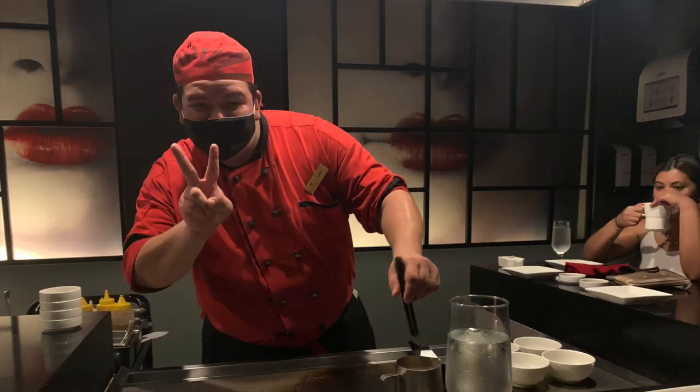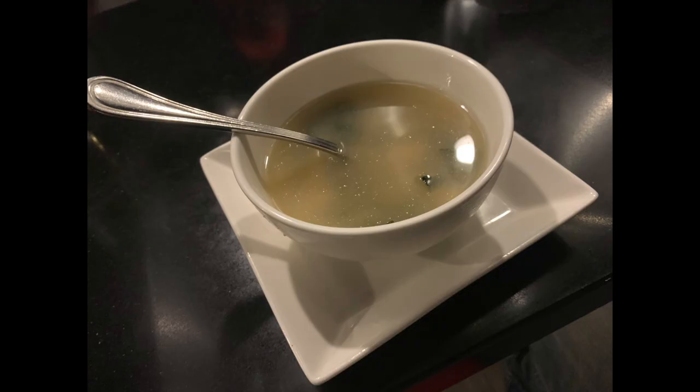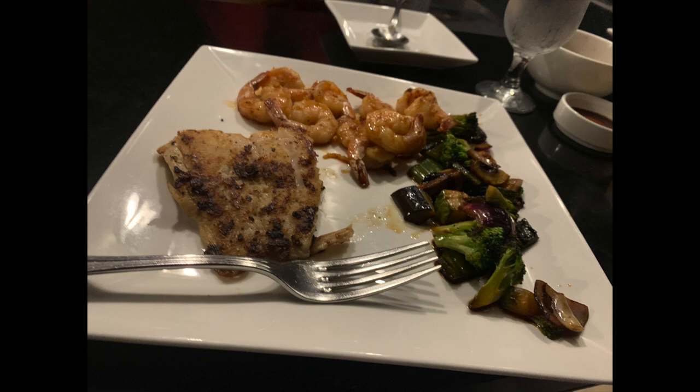So this dude was super cool. Really props to this whole place for giving us a phenomenal time. I mean, you don't really think of getting Japanese food in Costa Rica, but overall the food was so good, so fresh, and everybody was just super nice.